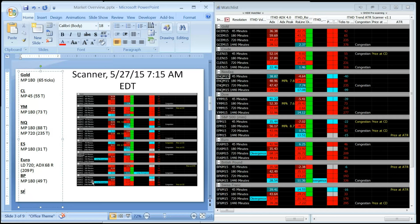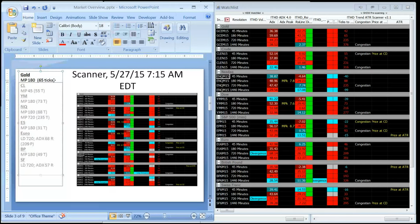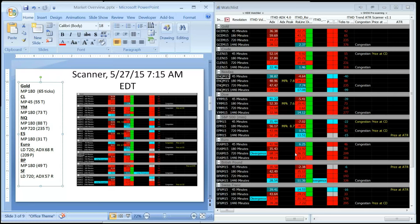And on the Swiss franc, you got pretty much the same scenario. You've got long divergence on the 720. The only difference is the ADX is only at 57, and it's red. Is the Swiss franc oversold? No. Does everybody understand that? Any questions on that?